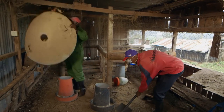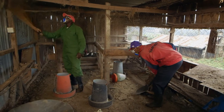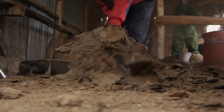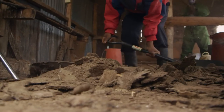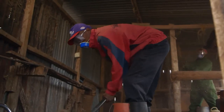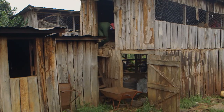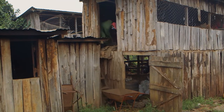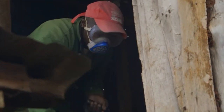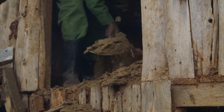So, the first thing we need to do is to get this chicken house cleaned up. If Michael wants to keep birds in here, it's going to have to be free from pests and diseases. He also needs to make sure he has separate areas for the three stages of bird. One for the young chicks feeding on chick mash, another for the growers feeding on the grower's mash, and one for the layers who will be fed on layer's mash. That way, the right food will reach the correct bird.